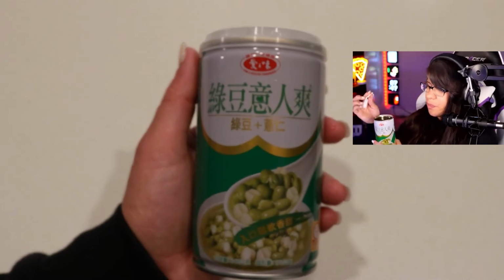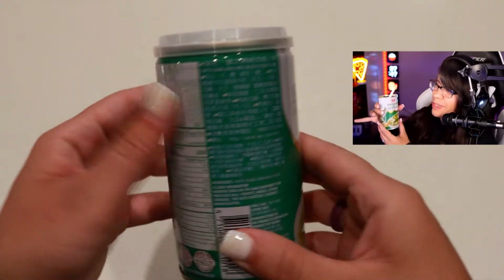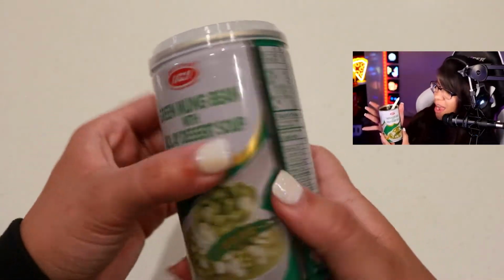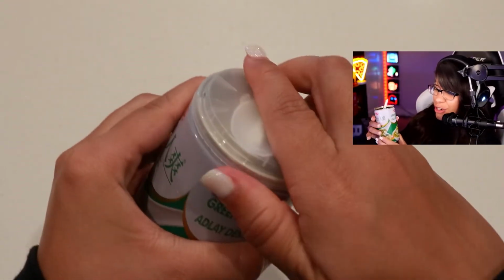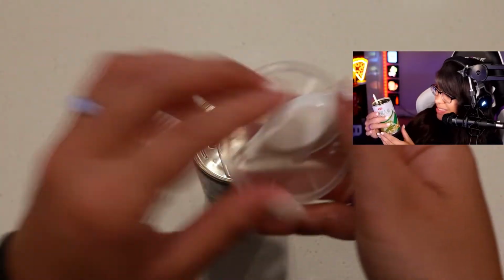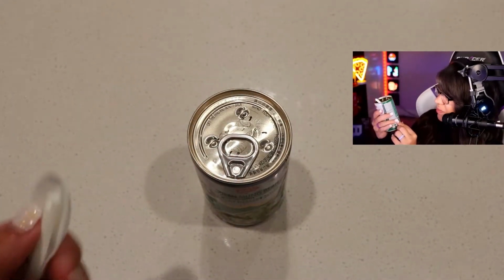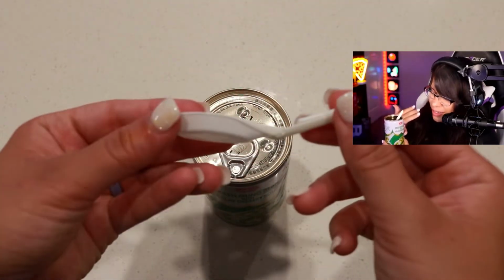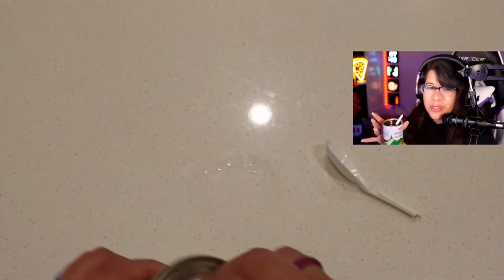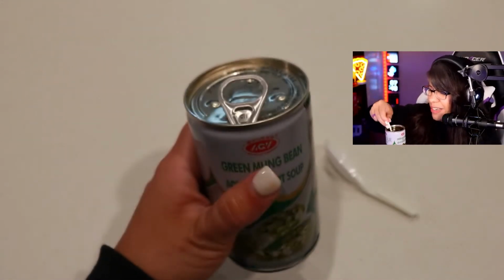Wow. Okay, so I found this green mung bean with Adlay dessert soup. They call it a soup. I'm not sure if there's something I have to do with this. I've kept it in my fridge the whole time. There's no instruction if I'm supposed to warm this up. It says soup on it, but I can't tell. I'm looking around and I don't see anything. So I'm just going to do a little light tasting on this.